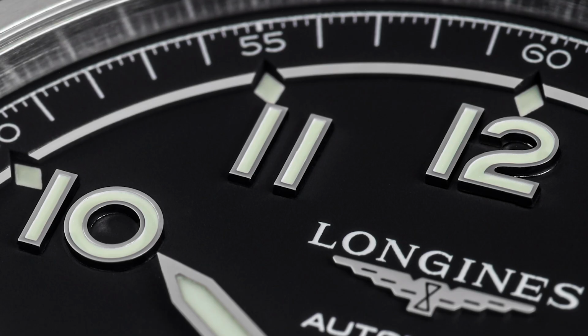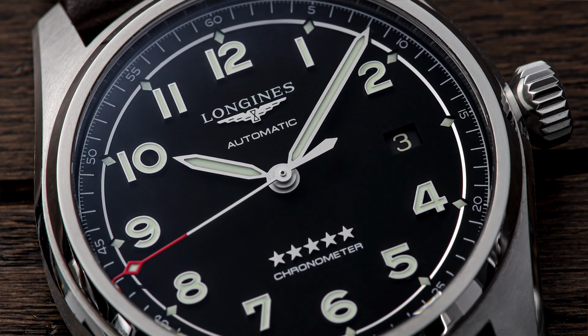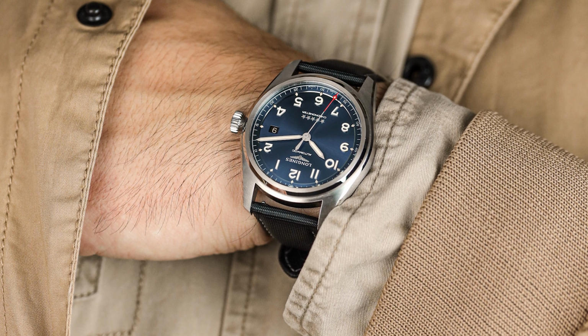3-dimensional lume numerals stand proud and bold from the dial, offering superb legibility. The hands offer instant information, but are presented in such an elegant package. The brand's marketing slogan used to be "Elegance is an attitude," and this really sums up the Spirit better than any way I could. Time now for some accuracy with chronographs.